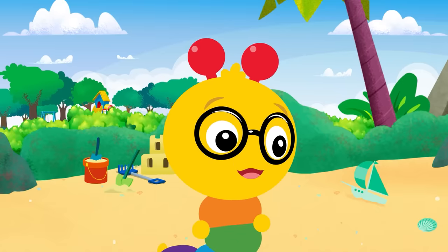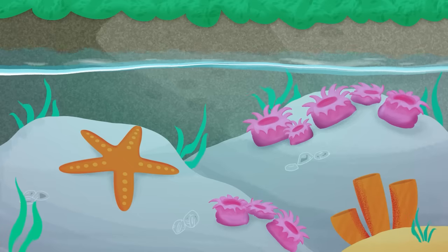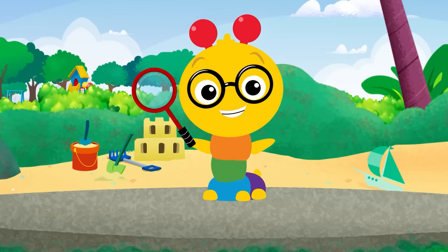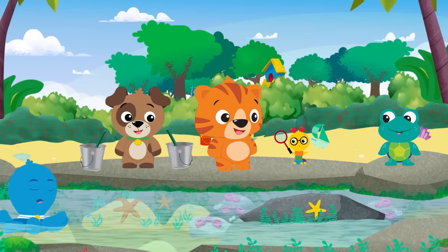Whoa, their bodies are smooth. What about the starfish? Do you think they're smooth or bumpy? I don't know. They have all those little bumps all over, so maybe they're not smooth. Only one way to find out. What do you say? Want to take a closer look?